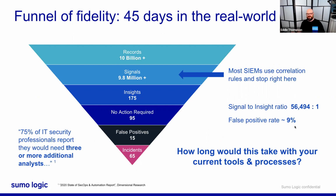So have a think about that sort of incident volume. This is for a pretty big customer, but think about, with your current tooling, how long would it take you to run through your processes with that? And I think most would say that it's not something they would easily address with their current tool set.